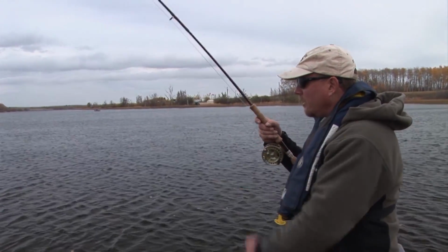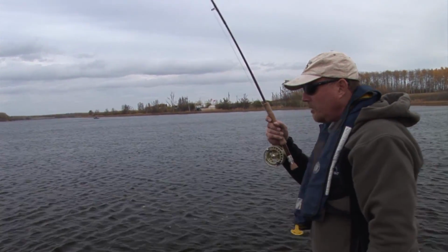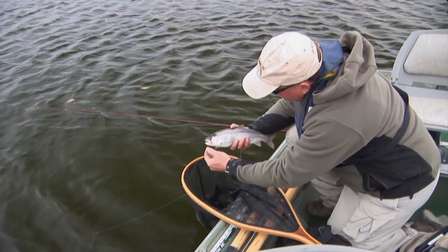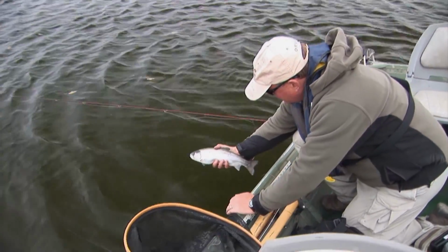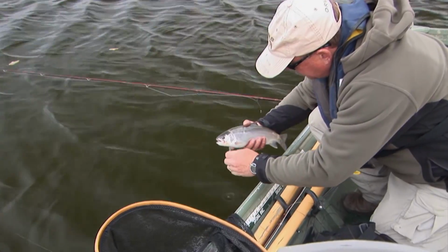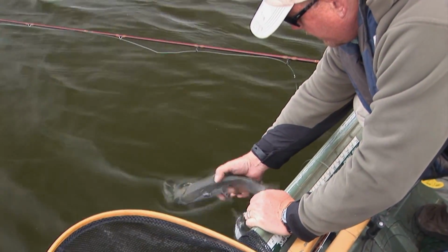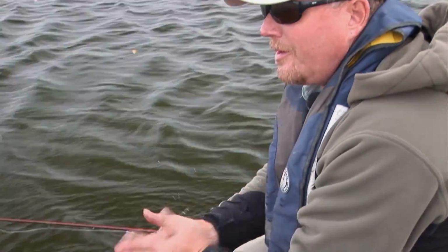Here we go, fish on. Nice fat little rainbow. And the rewards speak for themselves. A nice plump rainbow. He's all right, little. And off he goes.